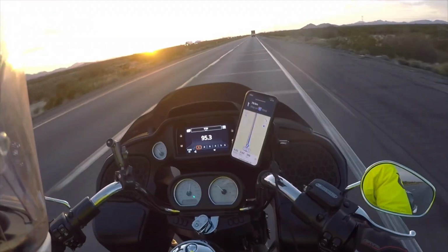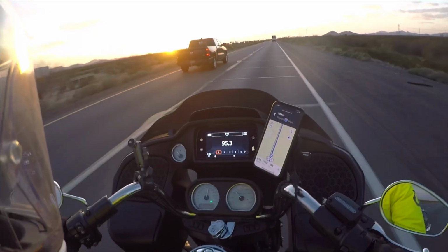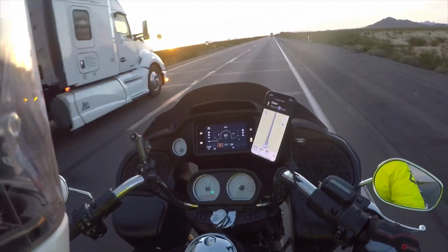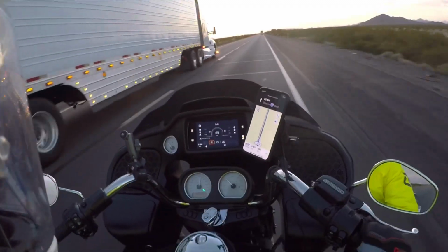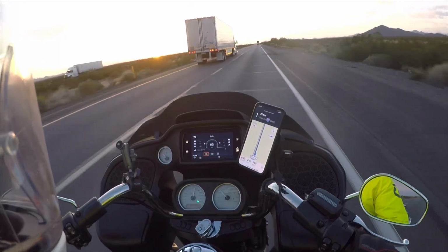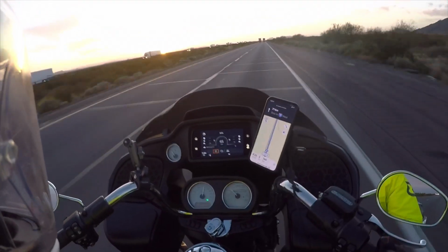And check out this baby coming past. I bet he's got 500 rounds of ammo. Well, the sun's going down and the big rigs come on through. Oh yeah, keep on trucking, brother. There's a massive amount going on in Arizona. There's a lot to see.